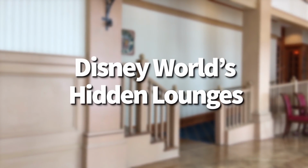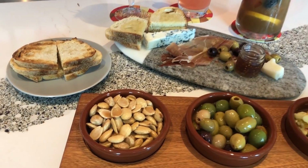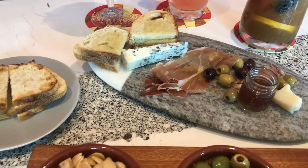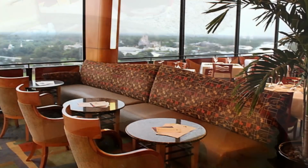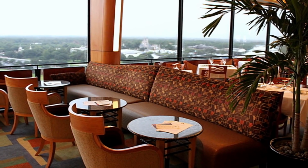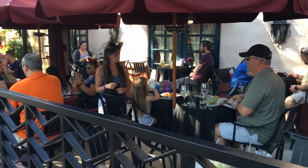So when you can't grab a dining reservation or you don't want to plan everything down to the last minute, heading over to a lounge for a meal instead of a full table service restaurant can be a great idea. Now they typically offer quicker service and you should have lighter options as well. And at some lounges you can order from the full menu of the connected restaurant like California Grill Lounge and Brown Derby Lounge. Now here's a few of our favorites.